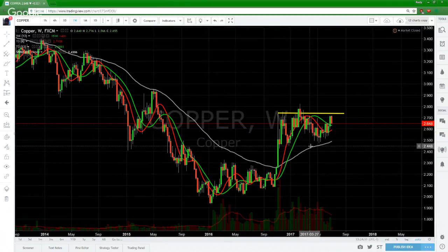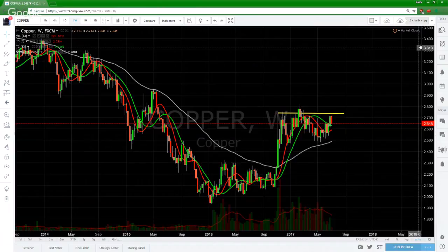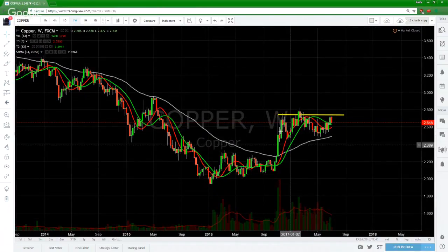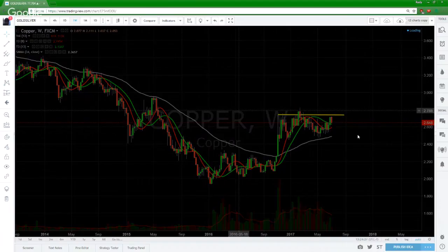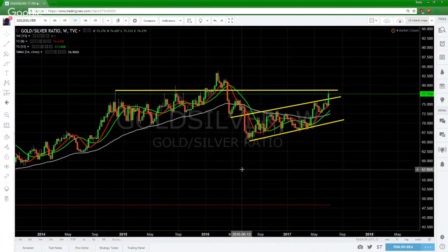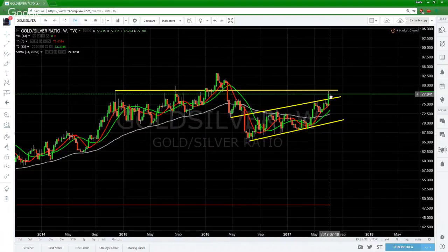Copper's doing a nice consolidation phase over the 34, so I anticipate this to take another leg up here shortly, as soon as it gets done with the consolidation. Copper looks great. Gold-silver ratio, this is the reason why I'm buying a bunch of silver, is at 77 ounces, almost 78 ounces per 1 ounce of gold. Let's see if we can pop that previous high.